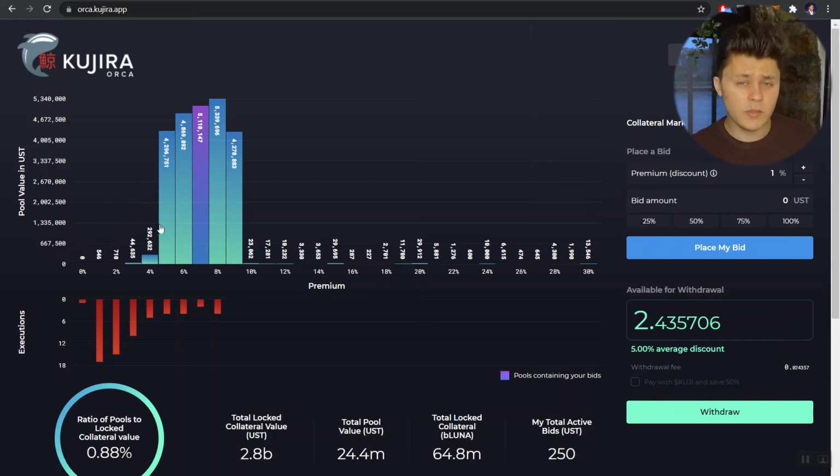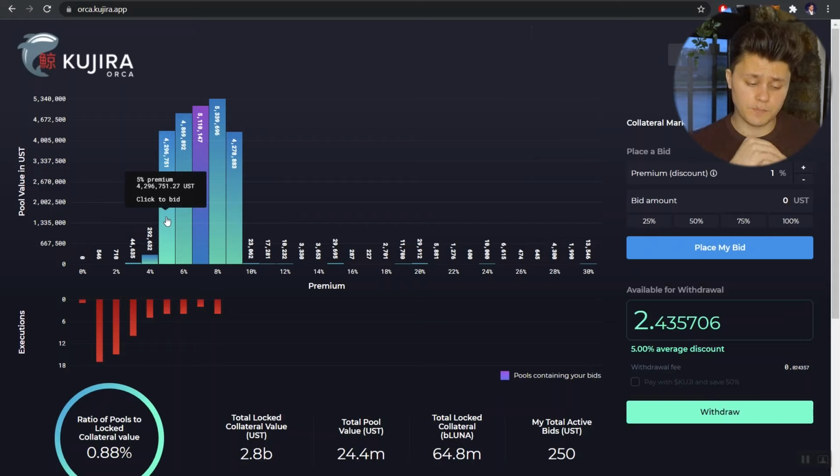So the people that are bidding less of a premium are more likely to be filled first before you. Well, not just more likely, they will get filled before you, because they go in ascending order. So that's one thing to keep in mind when you're bidding here: the higher your premium, the less likely you are to be filled under normal market fluctuations.